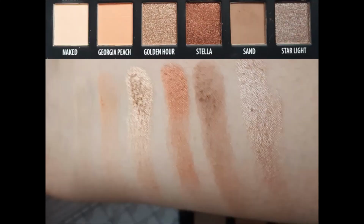Here's the last row. That naked shade did actually show up. It's just that it's the same color as my skin, so you can't really see it. Golden Hour and Starlight were actually really surprisingly perfect. They were such creamy metallics. And then Sand, I actually did wear that one day, and it's really nice. It's like a cool toned kind of a gray brown.